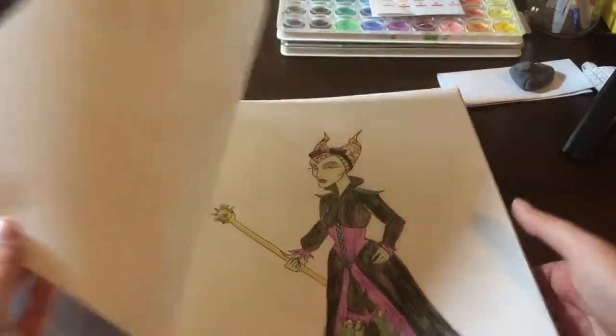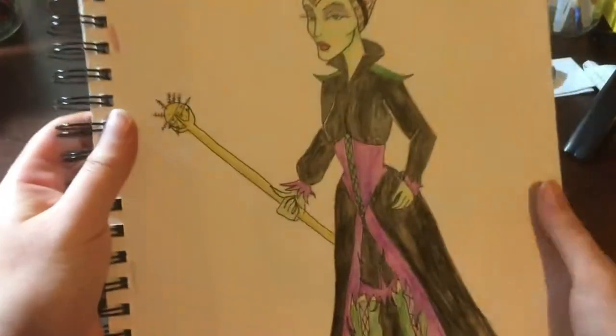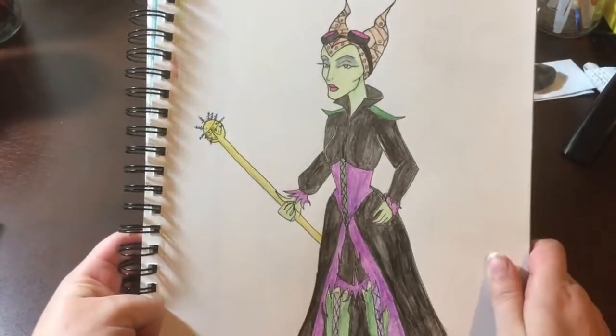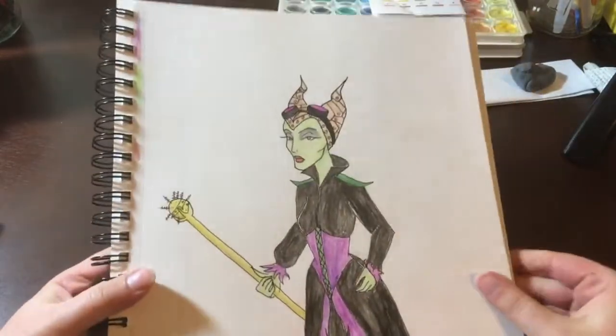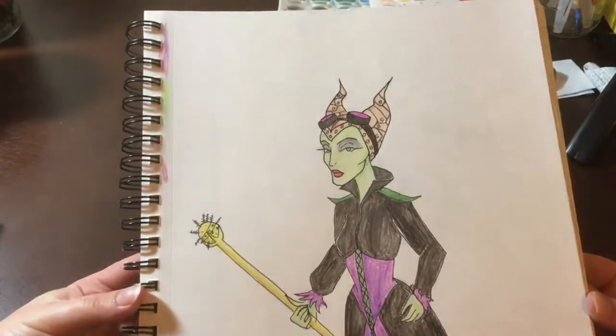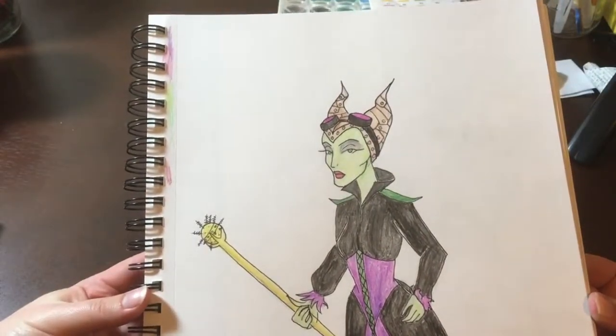See, there's my Steampunk Maleficent. Still, it's not bad. I will admit, it's not bad. I will say the one thing I'm proud of is actually her face shape, because I think it most resembles her. I really like that part.